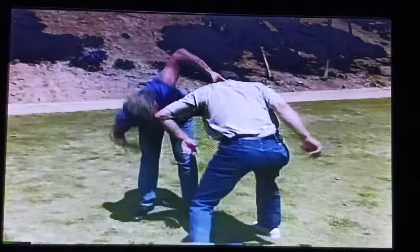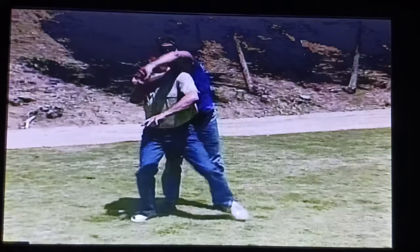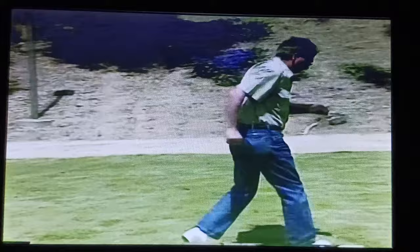Number 18, Safe Escape, Aikido Self-Defense. Pay close attention to this technique. The assailant comes from behind, executes an armbar, and holds your wrist. Break the wrist hold, using his force against himself, flip him over. Watch carefully. Twist against the thumb, grab his wrist, turn his palm up and flip him over.